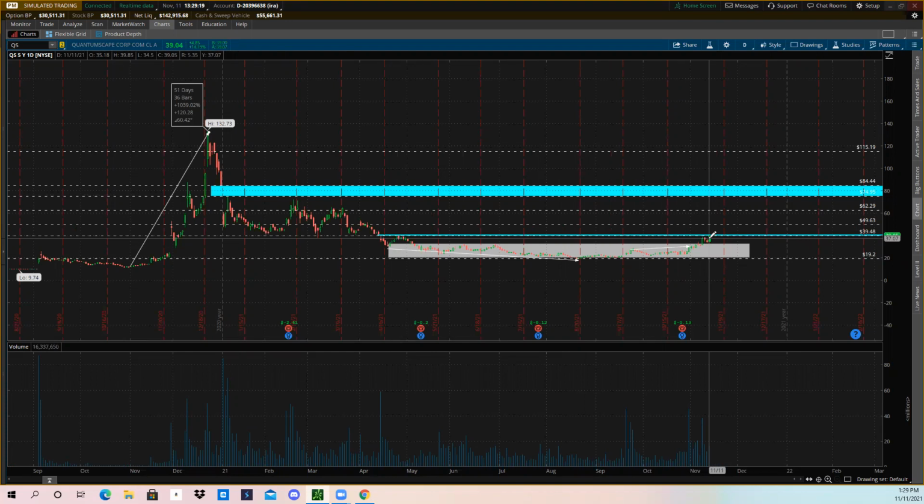In my opinion, it's definitely going to go back up to like the 80 area. I think it has the potential to. It's just a matter of when. It may take a year, it may take 6 months, it may take 3 months. Who knows exactly how long it's going to take. But I do think we're showing signs of the uptrend.